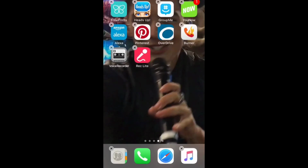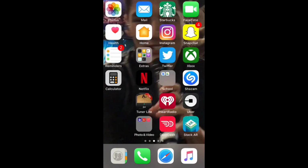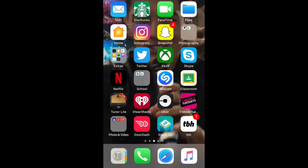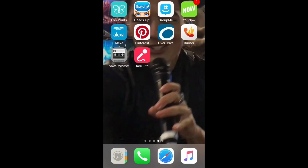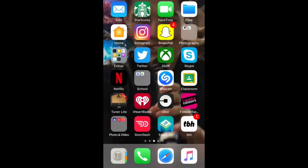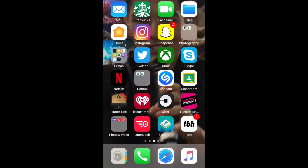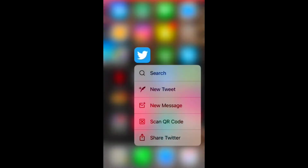The Amazon Alexa app I use for my Amazon Echo. Pinterest I sometimes use when I look for ideas and stuff. Overdrive I use to read on. My Burner app I use for prank calling, so that will be in my new videos sometime. My voice recorder, this is what I'm using right now to voice record, and my Super Liker app helps me super like on my iMovies. It just helps connect to each other.